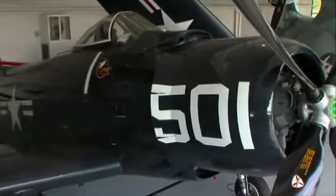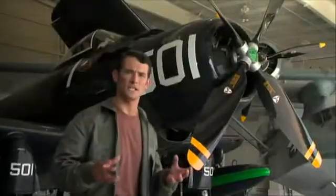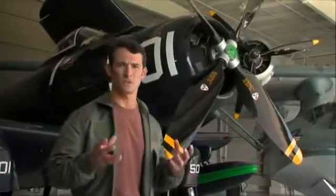But Skyraiders have one other outstanding feature. They can carry an enormous variety of armaments. Powered by a 2,800 horsepower radial piston engine, the Skyraider, which weighs only 11,000 pounds, can deliver up to 14,000 pounds of bullets, rockets, and bombs.